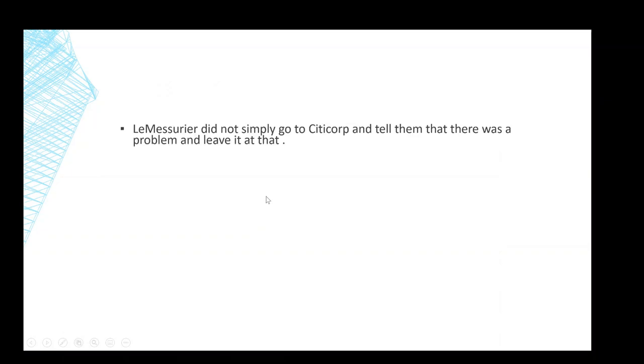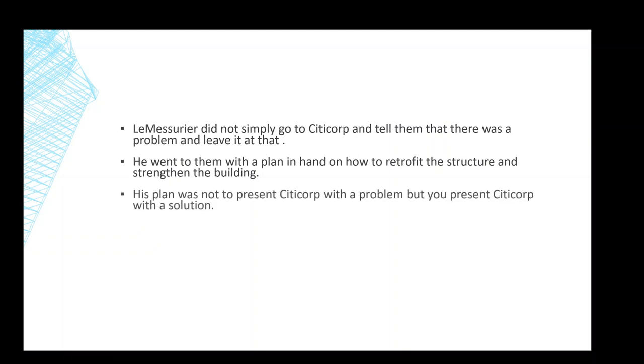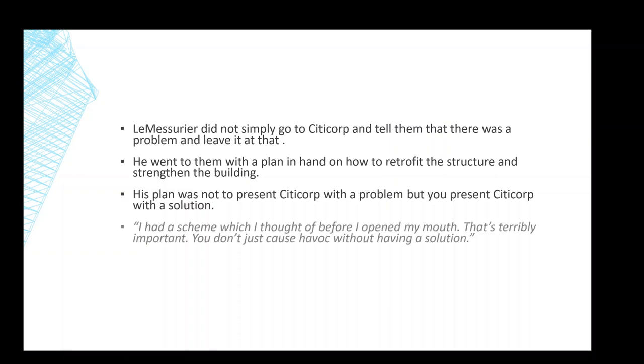So Lamassoure decided that he had to go to Citicorp, but he decided when he did that, he wouldn't tell them that there was just a problem and leave it at that. He went there with a plan on how to retrofit the structure and strengthen the building. His plan was not only to present Citicorp with the problem, but present Citicorp with the solution. And he said, "I had a scheme which I thought of before I opened my mouth. That's terribly important. You just don't cause havoc without having a solution."